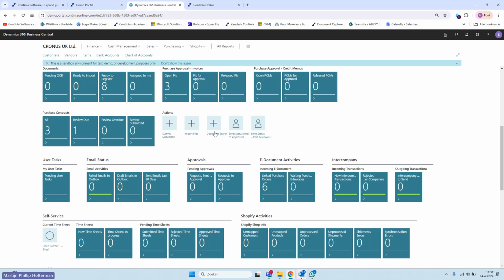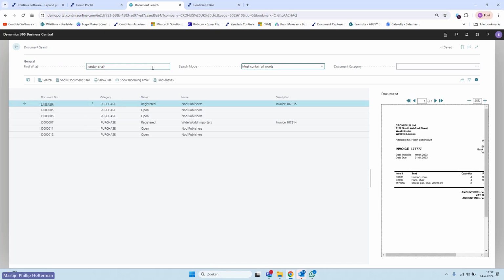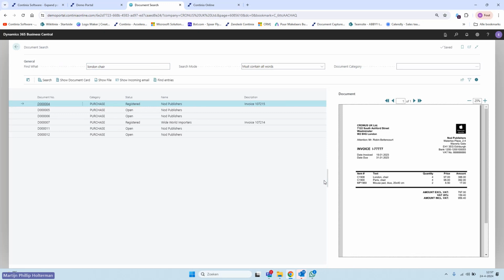The last part: how to find documents back. One way is called document search. Basically, every invoice that is scanned with document capture is fully text searchable. So remember, we bought some London chairs. I type that in, and you get to see every invoice with the words London chair on it. So finding them back becomes really, really easy.